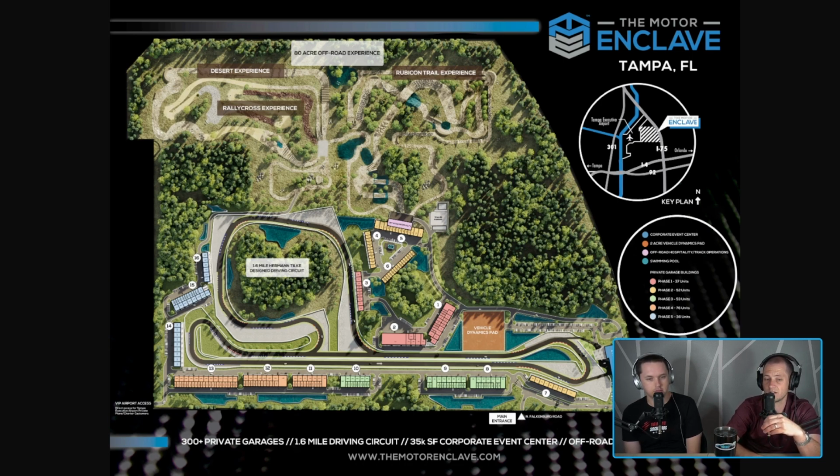Got a couple straightaways. Got some curvy bits. You got some high speed turns. You got some low speed turns. It's a variety. Yeah, it's got everything. But even better yet, there's a little box in kind of orangish brown by the track. Do you see what that says? What does that say? Vehicle dynamics pad. Ooh. It's got a skid pad.